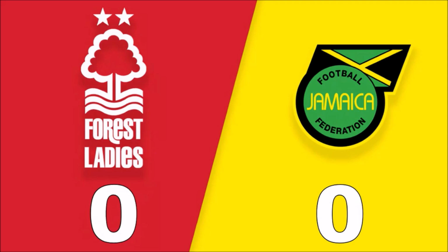Mickelson with Jamaica on the left hand side. It goes back to Silver. Silver to Sweatman. Sweatman decides to go all the way back to Julianne. Goes back to Chambers in the goal, and then all onto the right hand side.